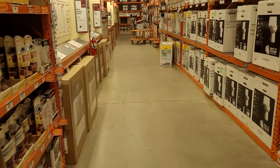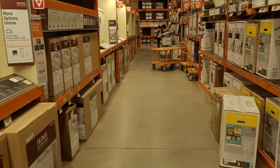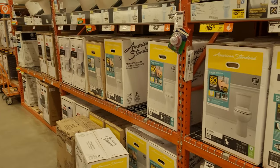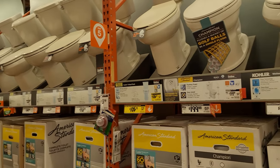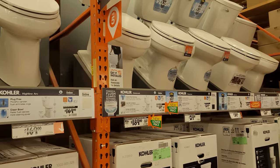Spoke to one of the sales associates. I gave my phone number and he's basically looking out for me for a stove, trying to get a gas stove for a good deal. These are some of the toilets they have in stock, and the prices, hopefully you guys can see the prices.